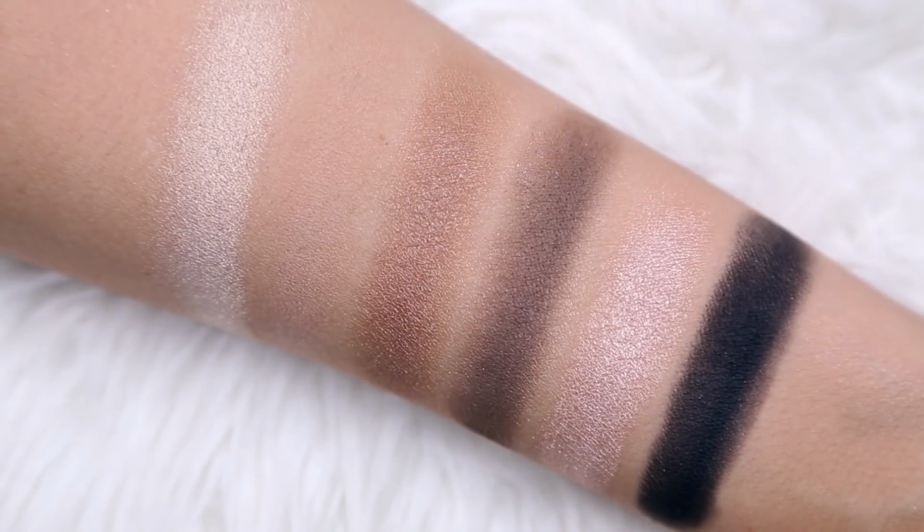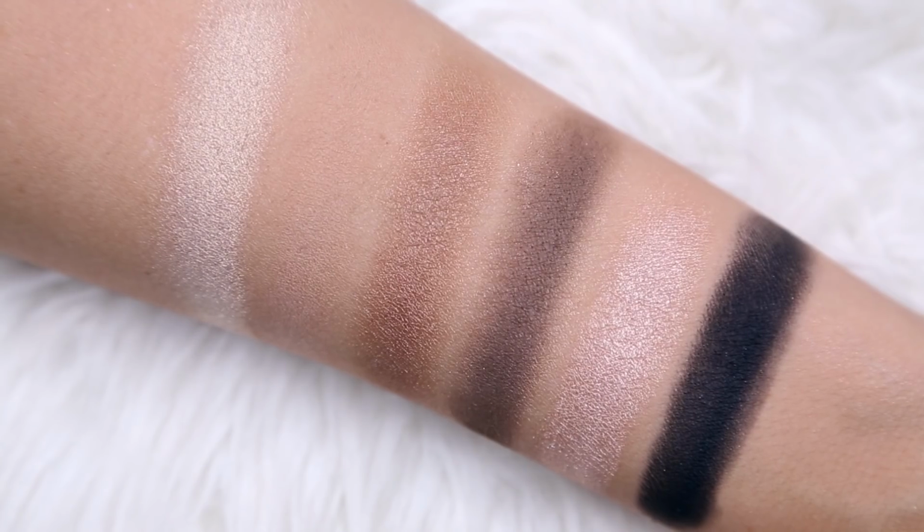The 3 colors in the middle here are fantastic. 2 are matte. One would be a great brow bone highlight. The other would be great in the crease or a transition. And then this guy in the center, just a really pretty metallic neutral brown.